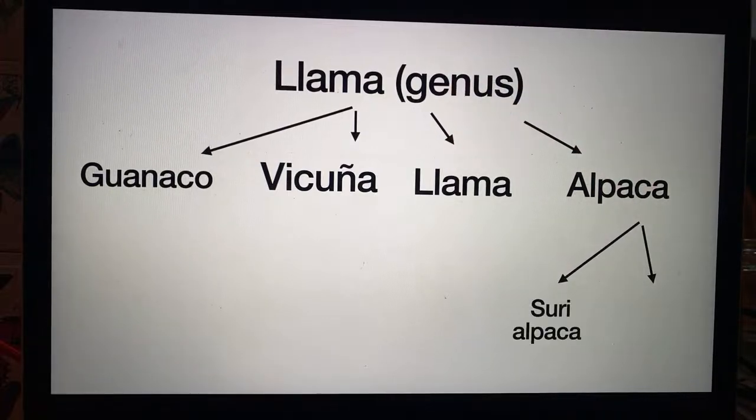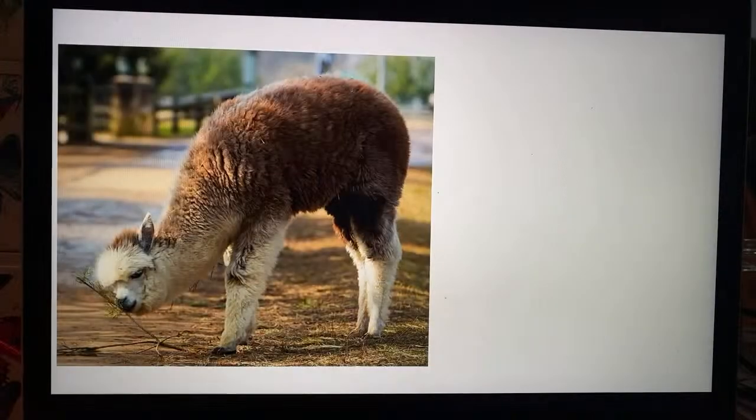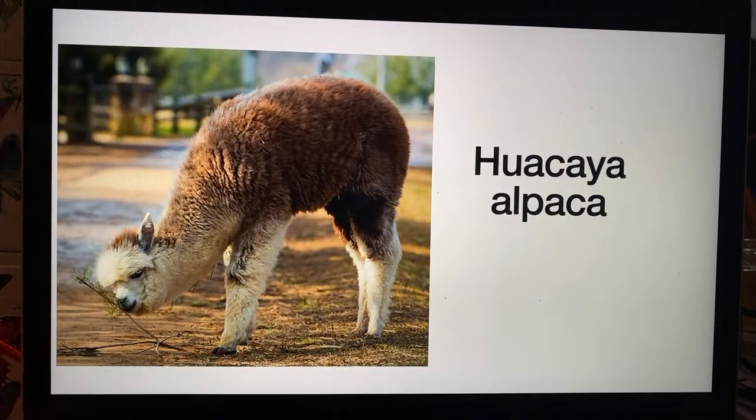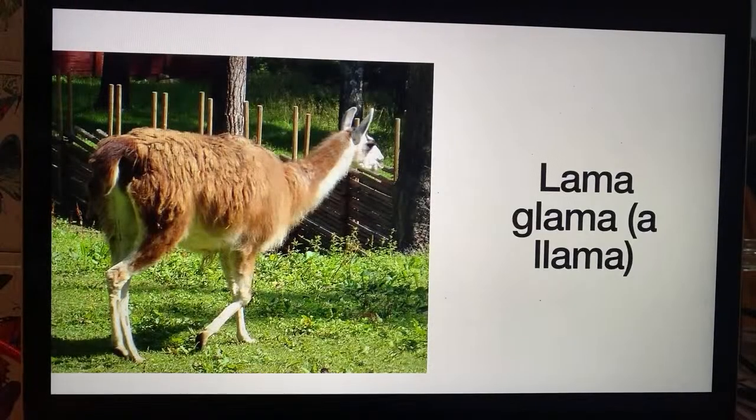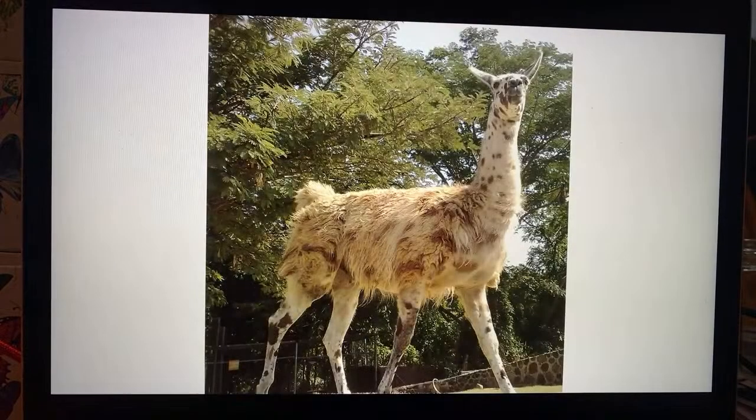So there are 2 different types of alpaca, the Suri alpaca and the Huacaya, this one, which is the most popular one. No, look at it. And there's only one type of llama, and its proper scientific name is llama glama, with only 1 L. I learned a thing. So here's the llama glama. I mean, you get kind of different breeds now because humans farm them.